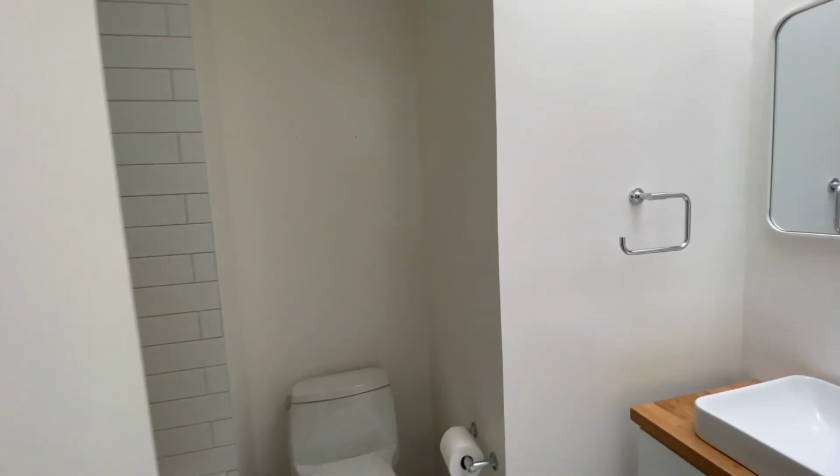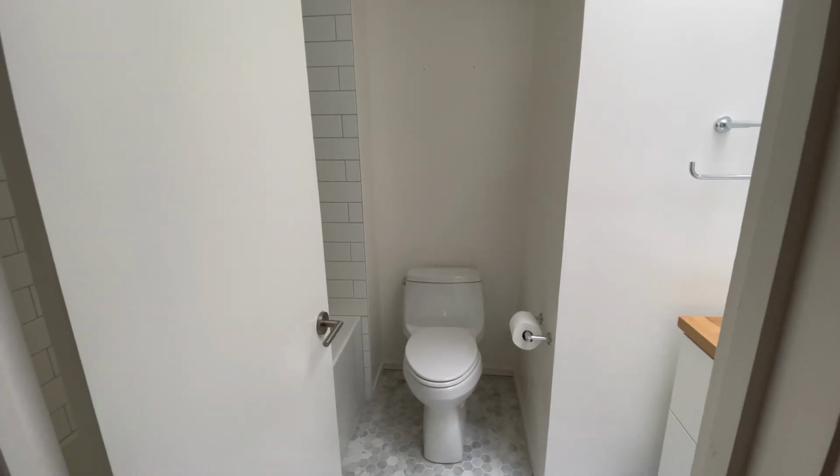This used to be, you can kind of see the line on the ceiling. There used to be a weird half ceiling here. So yeah, this turned out so great. I'm really pleased with how that came out.